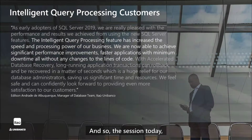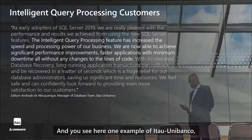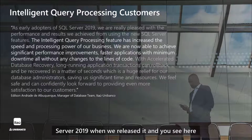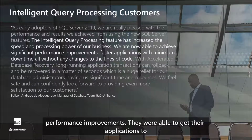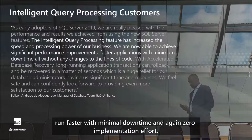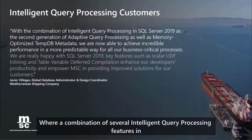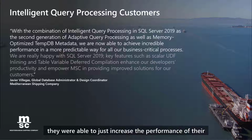And so the session today, although it's not about intelligent query processing that we've done in the past, you see here one example of Itaú Unibanco, which was one of the customers that jumped on SQL Server 2019 when we released it. And you see here that without code changes, they were able to have significant performance improvements. They were able to get their applications to run faster with minimal downtime, and again, zero implementation effort from a code perspective, from an application perspective. And even the example of the Mediterranean Shipping Company, where a combination of several intelligent query processing features in SQL 2019 plus other features that debuted in SQL 2019, like optimized tempdb metadata, they were able to just increase the performance of their applications without any code changes.